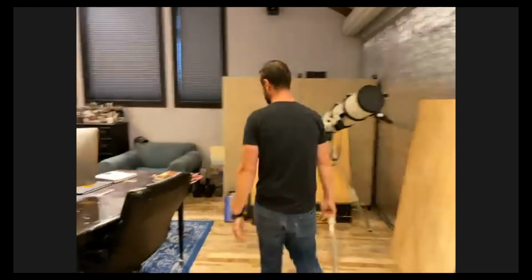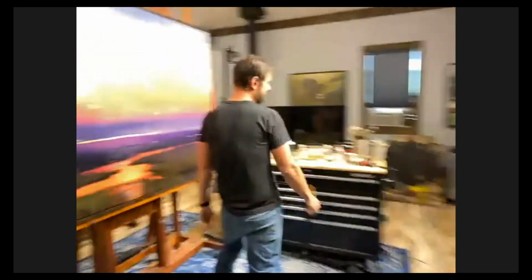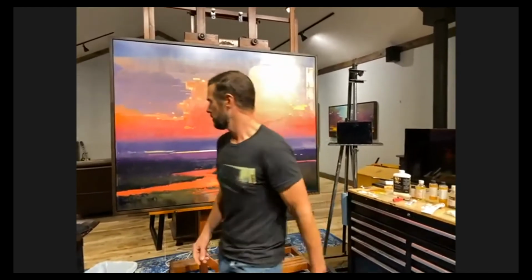So if there's any more questions, definitely ask them, but I'm going to start showing some of the, oh, what's that? There's a question. You talk about lens flare. So yeah. Question as far as, do you work then from photographs, memory, a combination of both, or plein air?